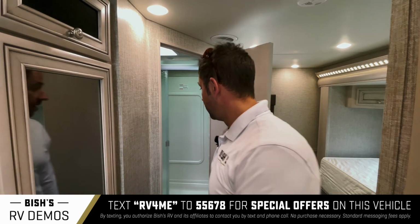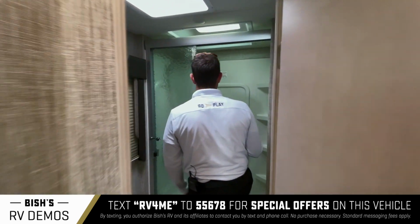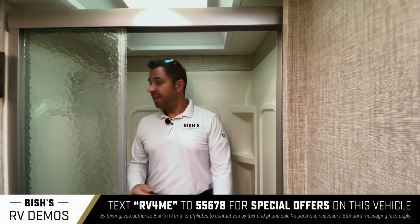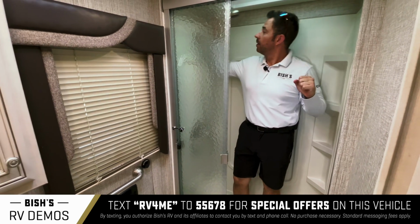That is not a closet. That is a nice full-size bathroom. Look at the size of the shower. Again, I can't keep saying this, 28 feet. Look at the space in here. 6'1", I think I'm 200 pounds now. Put out my arms, I have plenty of space in here.